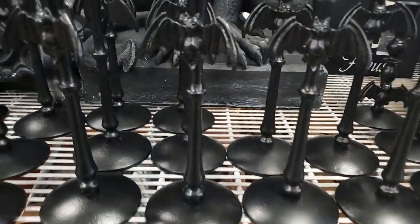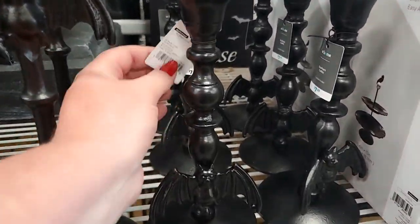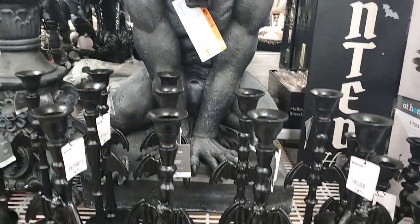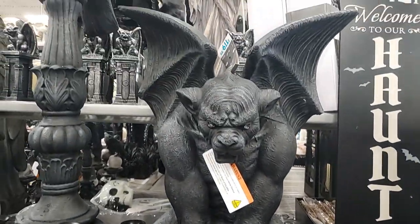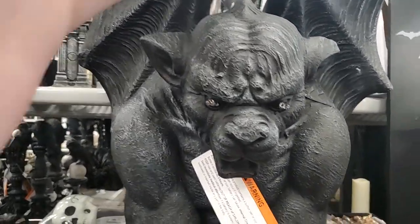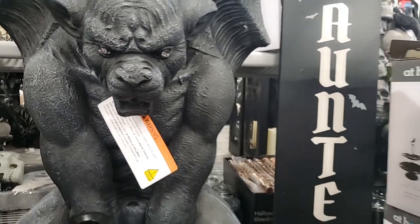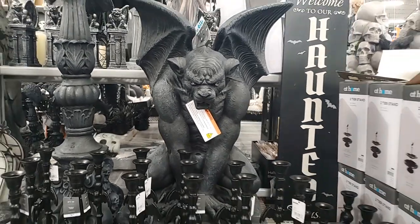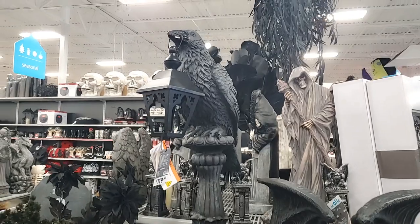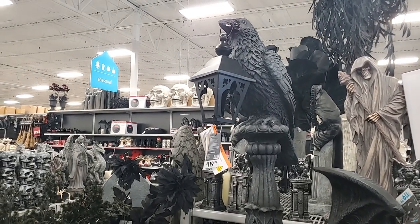How cute are these little bat candle holders? Those are $10. They have that one and then this one, $7.99. Adorable. And look at this dude. Yikes, that's scary. $119. Let's see what he does. He's not doing anything. He's supposed to light up. So I think his eyes light up. That is terrifying. In a good way. I love this. I showed this last time, but I still love it. $119.99, and I love the crows.